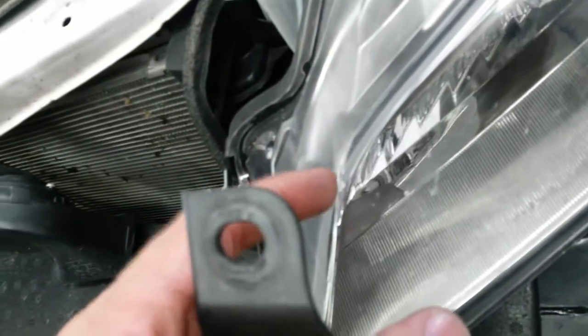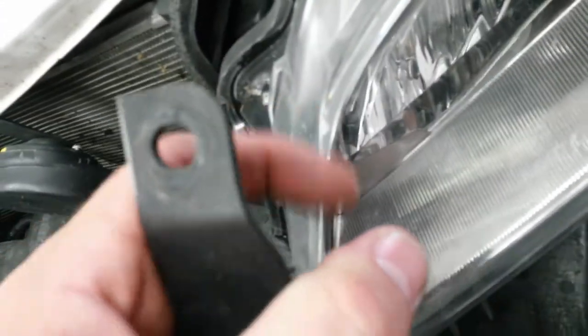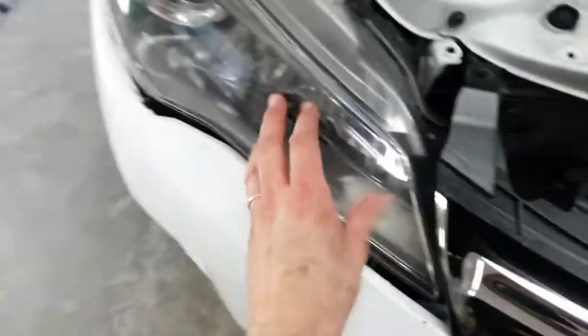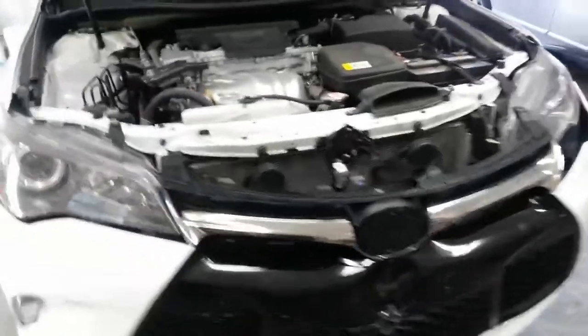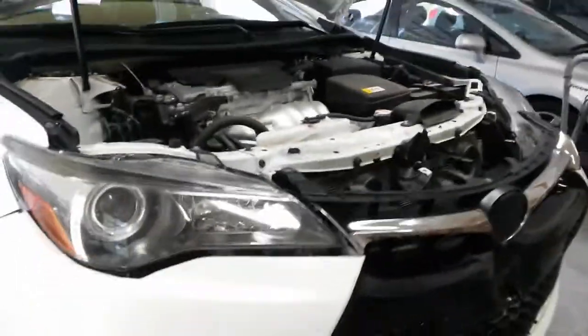This headlight's got a chip right there in the corner of it. You can see that. It's chipped out. I didn't estimate that either. I think this one's okay, but with this one taking an impact, I'm going to have to check all the mounts. I was going to replace it anyway because of that damage. Since it's on his insurance, we might as well put a new one in there, since that was part of the accident. It wasn't like that before.